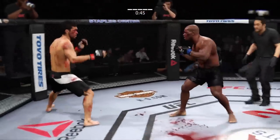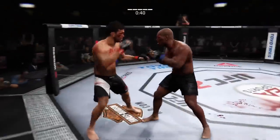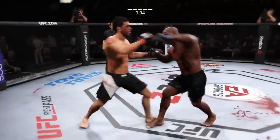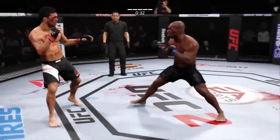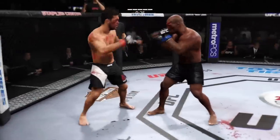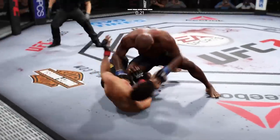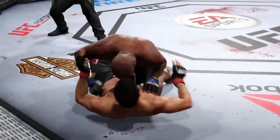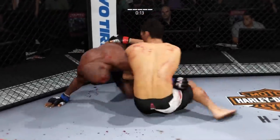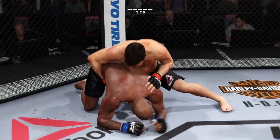Tyson gets caught by the head kick. Really missed with that right hand. He got tagged there, Mike. Sure did. Good inside leg kick. Caught him again. Nice shot. Take the back. Not much time left.